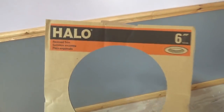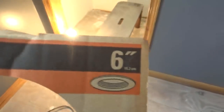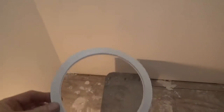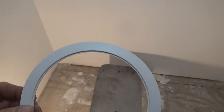So anyway, it's a Halo brand. Okay, this is a 6-inch ring that fits the light fixtures. Now you've got to look at the size of your fixture. If you have a smaller fixture, you'll need a smaller ring. So in this package, besides the cone for the depth up there and the ring, you get another ring. You get a small ring and a wide ring. This one's about 1/2 inch, that one's about a full inch that's up there.